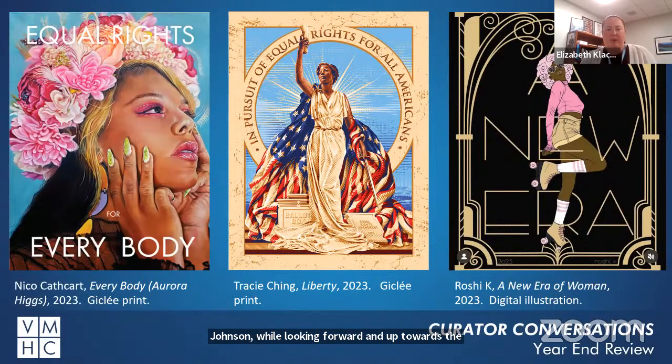And so the work in the middle is by an artist named Tracy Ching. She is an artist and self-taught illustrator. Her work translates classic engraving techniques through vector illustration, resulting in the bold cross-hatching style for which she is known.